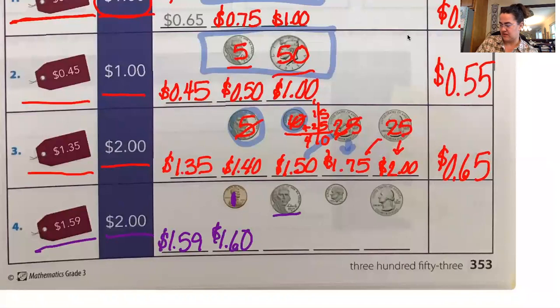What is this next coin? It's a nickel. It's worth 5 cents. Good. So we have $1.65. And then what's this next coin? It's a dime. It's worth 10 cents. So then we're going to have $1.75.